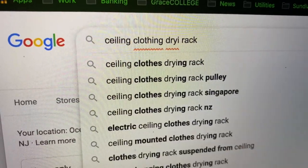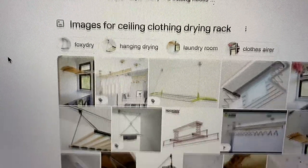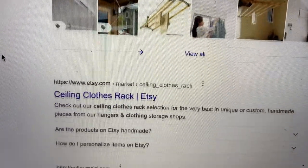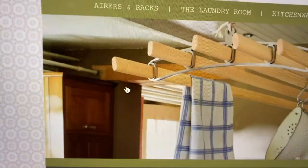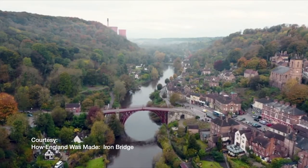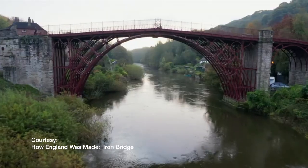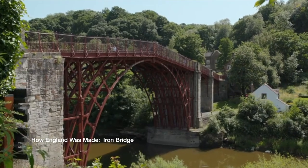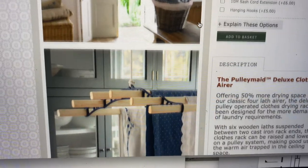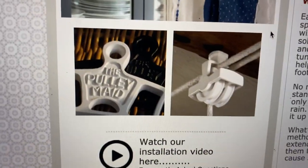After Sean mentioned the ceiling rack that his friend Dawn had in Scotland, I went online and quickly found exactly what he was describing on lots of different sites. But then I hit on this one, PulleyMaid, the home of the iconic PulleyMaid clothes airer, a British company on the banks of the River Severn in the heart of the picturesque market town of Shrewsbury. Famous for its historic buildings and a monument to the British Industrial Revolution, the world's first iron bridge completed in 1779. Where better to manufacture a classic Victorian cast iron laundry product that happens to be the perfect response to growing concerns about climate change and global warming?